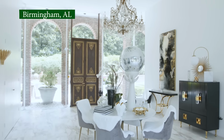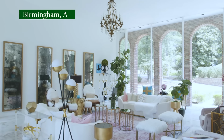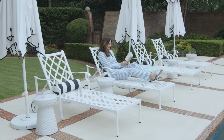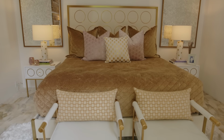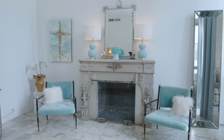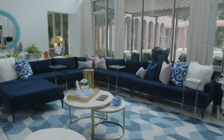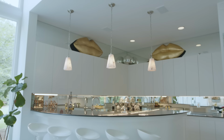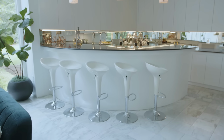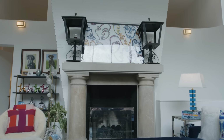Today on Homeworthy, we're bringing you to Birmingham, Alabama for a look inside the stunning and unique home of lifestyle and home decor blogger Danielle Yancey. Built in the 1960s, this one-of-a-kind home combines a European feel with modern touches, featuring graceful arches, towering ceilings, and expansive rooms. Inspired by the glamour of old Hollywood and the vibrant style of Palm Springs, Danielle has artfully incorporated these elements into her decor.